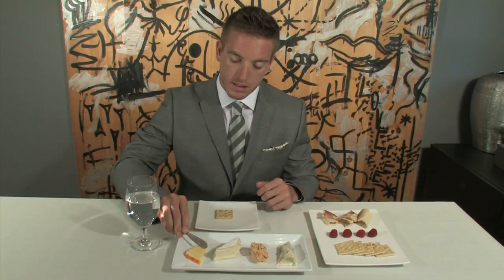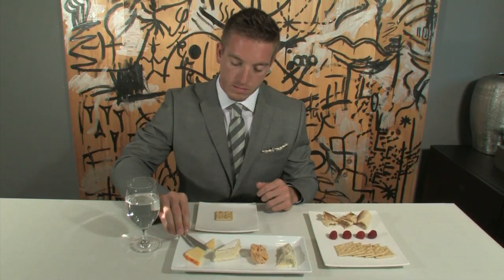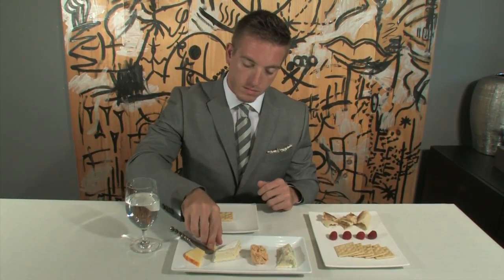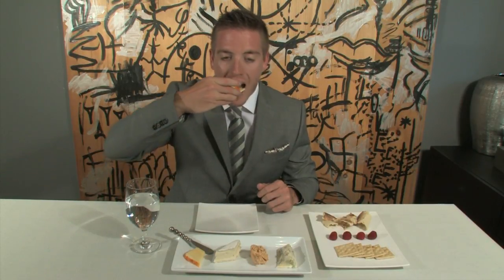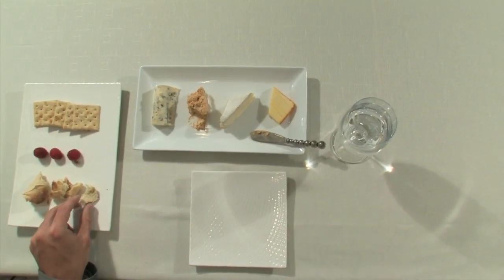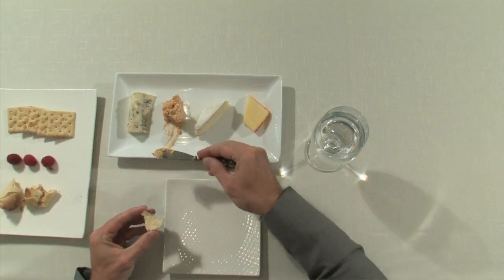Cheese can be cut on the cheese plate. We can eat it with a piece of baguette that we break off. We can eat a slice directly with our fingers. We can spread creamier cheese onto toast or a cracker and eat it with our fingers.